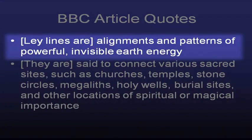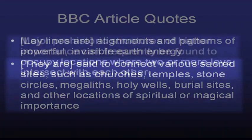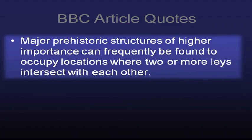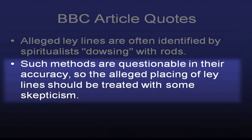Ley lines are one of the most enduring Earth mysteries, a network of prehistoric pathways crisscrossing the country believed to have mystical significance. They're alignments and patterns of powerful Earth energy, said to connect various sacred sites including churches, temples, stone circles, megaliths, holy wells, burial sites, and other locations of spiritual or magical importance. Major prehistoric structures of higher importance can frequently be found to occupy locations where two or more leys intersect with each other. Alleged ley lines are often identified by spiritualists dowsing with rods. These methods are questionable in their accuracy, so the alleged placement of ley lines should be treated with some skepticism.